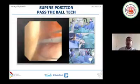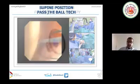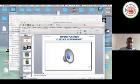Again, another trick for a good pass the ball technique, but I think that it's better to skip because also this video is very heavy. We can skip this. Sorry for this technical issue.